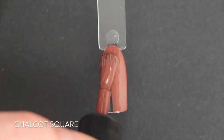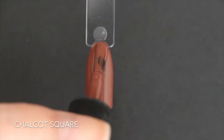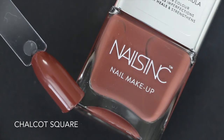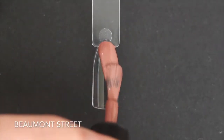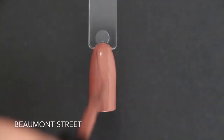So this is Chalcot Square. It's a nice brown polish. It was completely opaque in 2 coats. This is Beaumont Street. It's a little lighter than Chalcot Square, but it's also opaque in 2 coats.